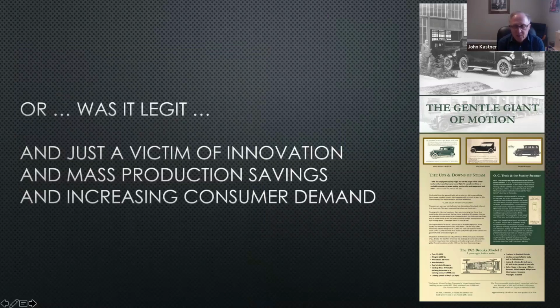Submitted for consideration, I would say off the top of that speculation, the Brooks steam car that we have at the Stratford Perth Museum was listed for $3,885 in 1924. That was the selling price. At the same time, the Model T was around $300. So the Model T in 1924 was $300. The Brooks steam car was $3,885.